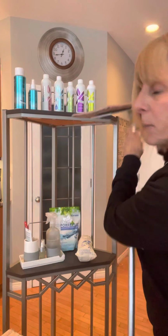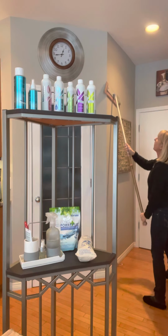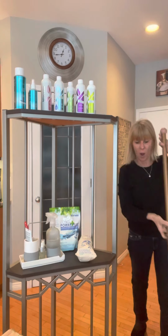And then it locks it in place, and you can do your walls. Up and down motion, won't swivel, very easy to do all of your walls.